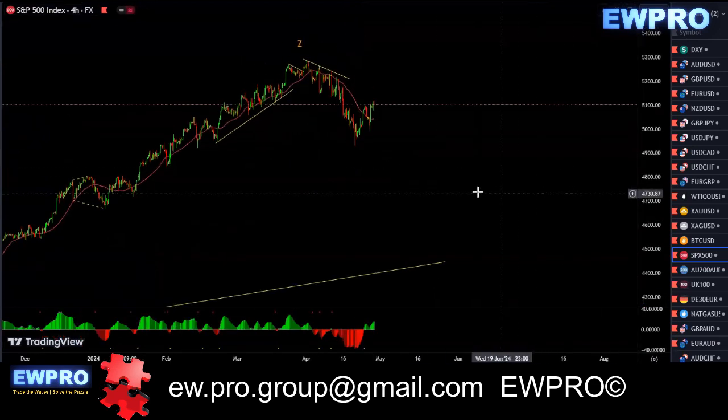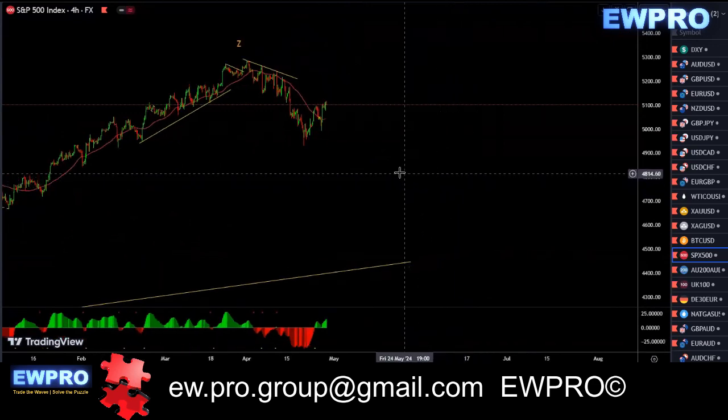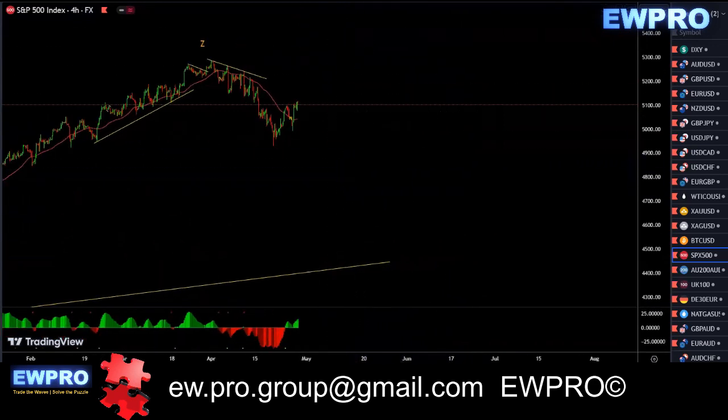Still, I wouldn't be surprised. We're getting a bear hidden here. So on the H4, we're getting a bear hidden. So I wouldn't be surprised if we get another one down in here. Some sort of WXY, X2, and we get a Z down in here. And then if we get any bullish setups, well, then you could start to look for buys.